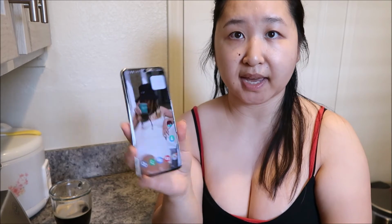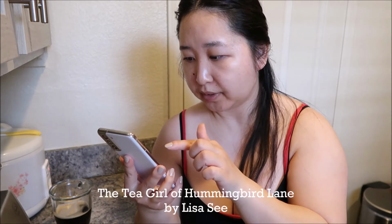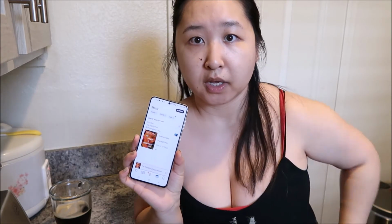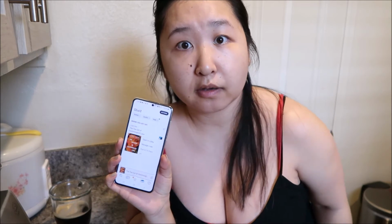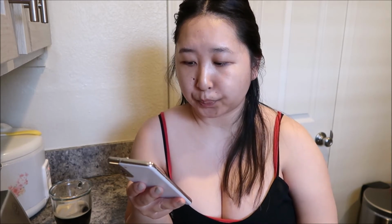Anyways, I have the Libby app on here, but my camera's not focusing. So right now I'm reading The Tea Girl of Hummingbird Lane by Lisa C. I really like her. She wrote Peony in Love, and that's a really great book. Yeah, she likes to write more like Chinese characters. I think she's of Chinese descent, so.